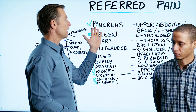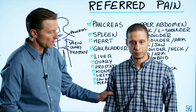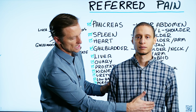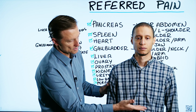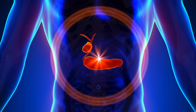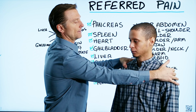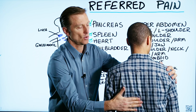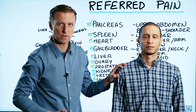Okay, the first thing is the pancreas. The pancreas is an organ. Let's see, stand right through here. Pancreas is right underneath the left rib cage, right through here. And it actually even crosses over sometimes, so it's right here. If you have inflammation in your pancreas, it can be referred to the left shoulder or the back, right through in here. Or it doesn't necessarily have to be referred. It could just hurt right over the pancreas right there.